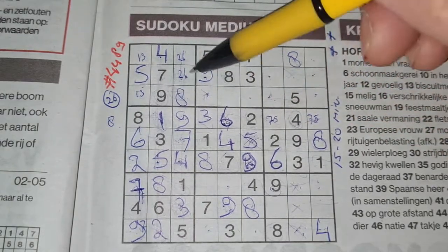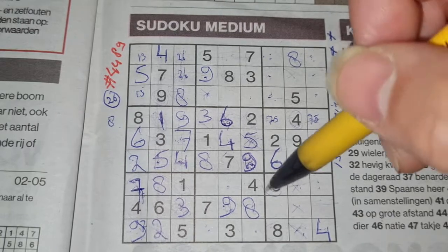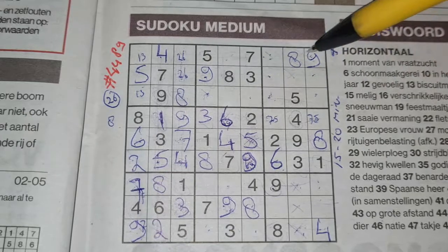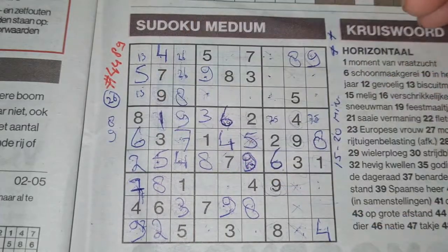A 9 in this row, 9 in the second row, so in the first row, the only two places left for the 9 should be here or there. We see that 9, no 9 there, 9 should be there. And all the 9s are used. I can see digit number 2, number 9.